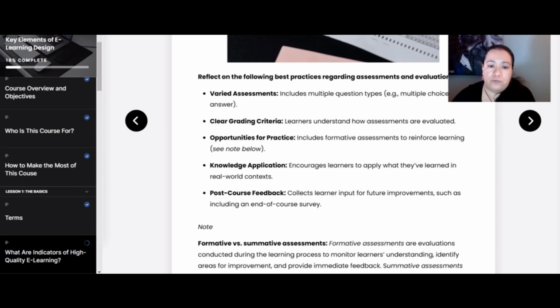And then post-course feedback collects learner input for future improvements, such as an end-of-course survey. Getting the learner's opinion. Did you enjoy it? What did you like about it? What did you not like about it? How can we improve it? And there's definitely some positives for having some surveys if you can.